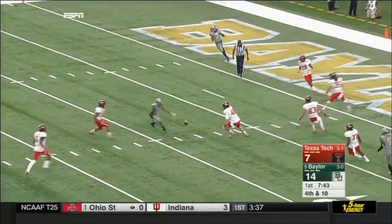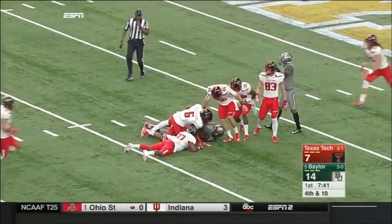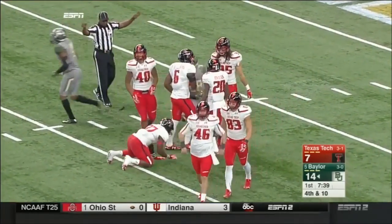And this is a good one. It checks up, and then Baylor touched the ball. The Bears recover it. Wow. Hey, Brian.